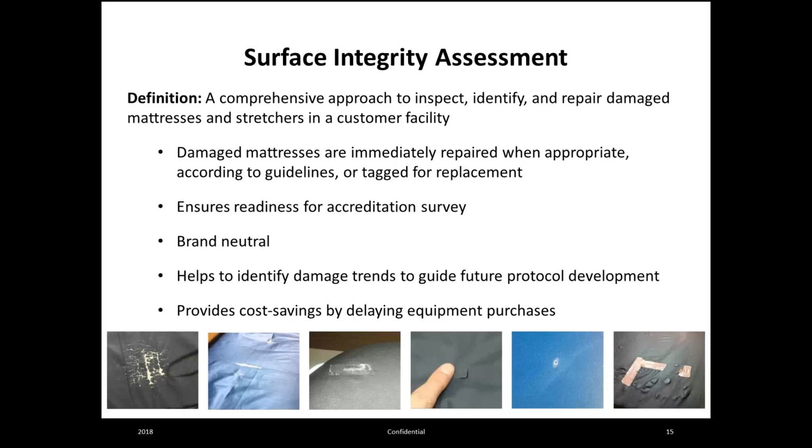So before a site is being audited, this is something that will get their ducks in a row. It's brand neutral, so we really don't care what mattresses, stretchers, soft surfaces you have or your customer has. We'll assess them all. And it helps identify damage trends. So you may be able to guide your customer into the right type of surfaces or the right type of protocols moving forward for their soft surface maintenance.